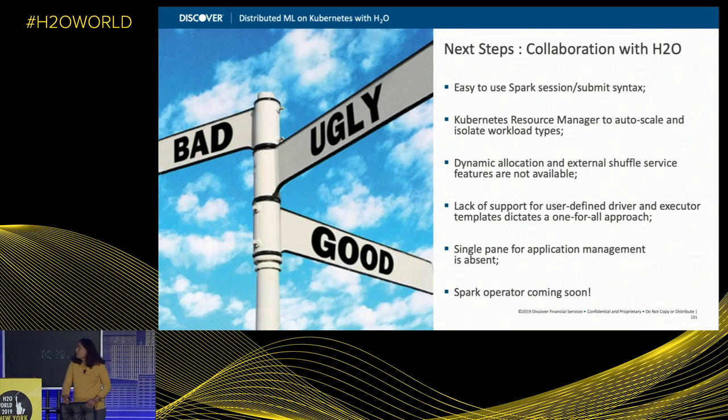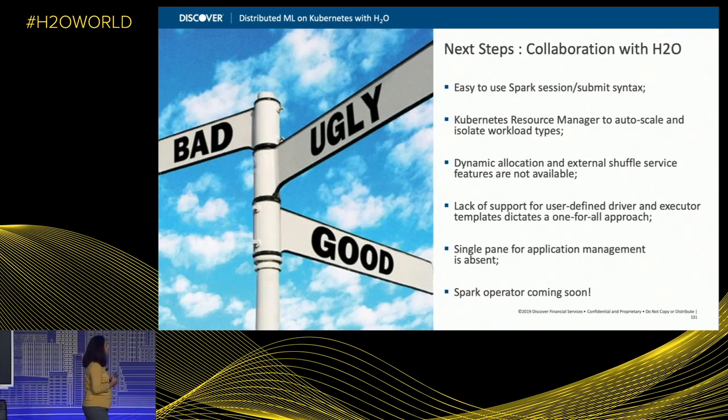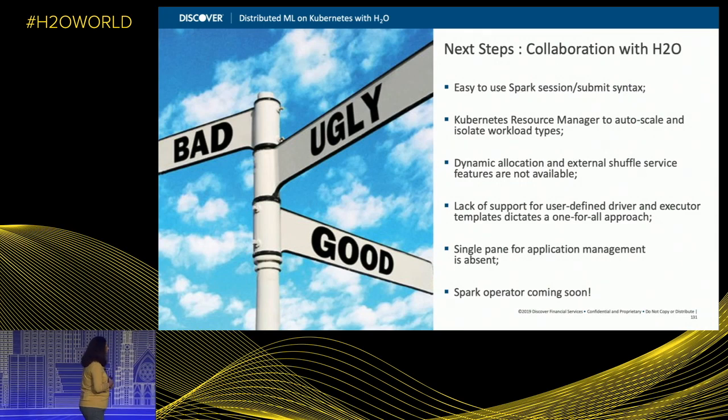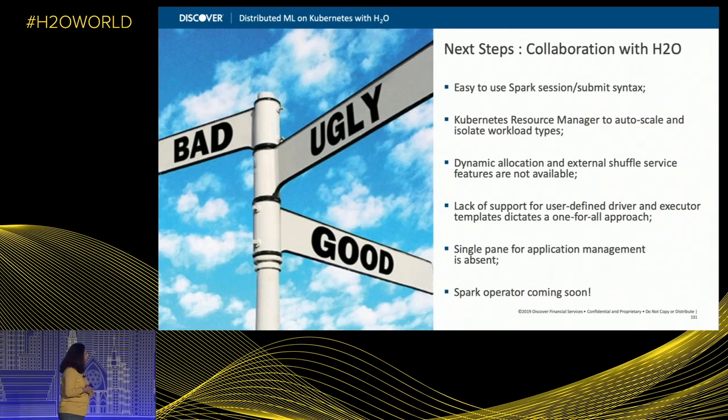What worked for us with Spark and what didn't work with Spark: the first thing was that the Spark submit syntax was very easy to use for our users. They were already familiar with Spark submit on other platforms, and we were able to abstract a lot of the configs. So it was very easy to use for them.